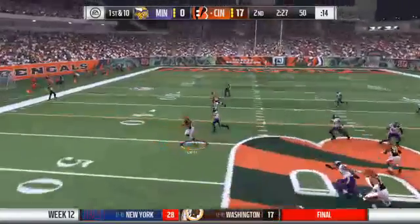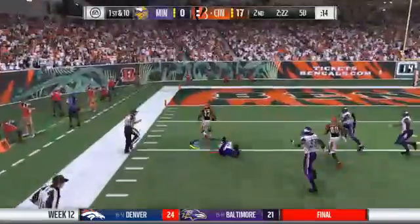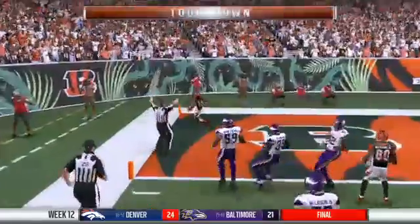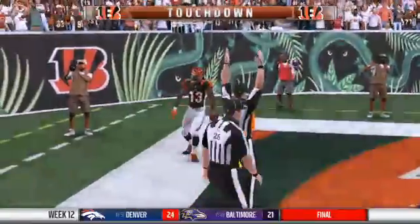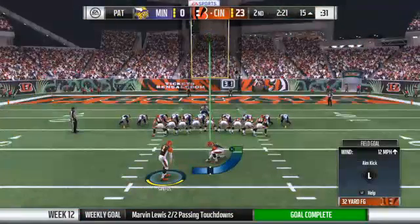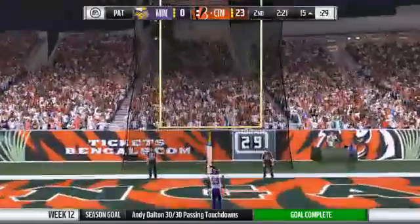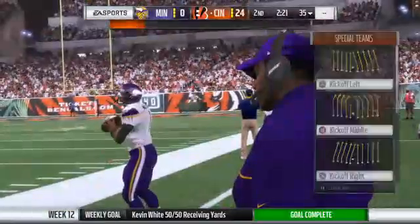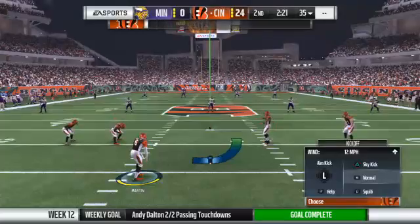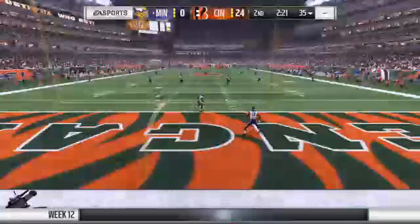From midfield here, Dalton. It's grabbed over the middle by White. 20. And all the way in for a Cincinnati score. Kevin White, his second touchdown on the season. And the Bengals add on to their lead. I know these wide receivers are about flash and dash and high-flying plays, but a good number of them played running back at some point in their career, and that's how they finish off a lot of their big plays, run after the catch. And this time he finishes off the big play in the end zone.